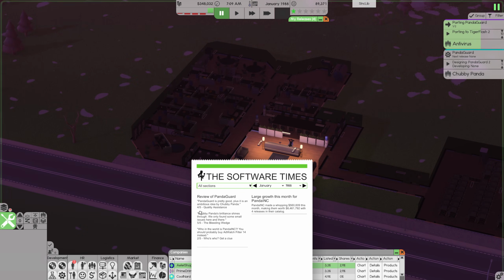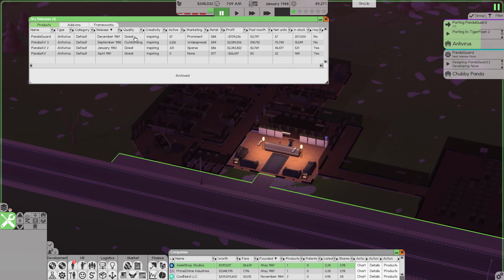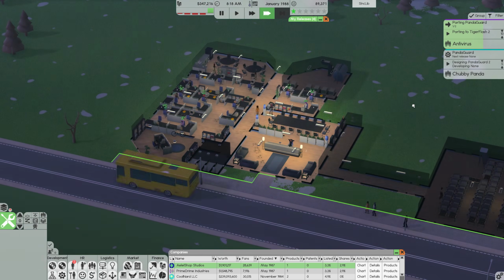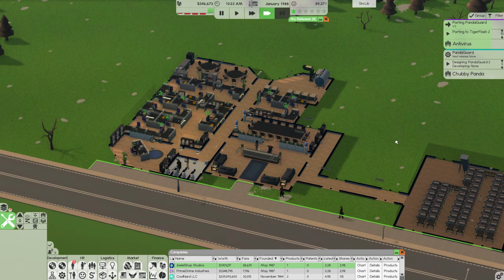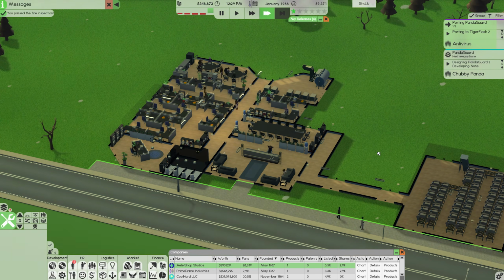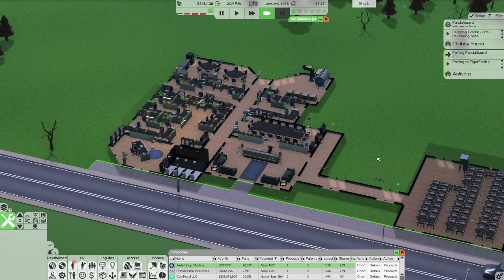A review of Panda Guard. 4 out of 5 stars for quality, 5 out of 5 for Bleeding Wedge, and no one knows who we are. That's not too bad. We have a look. It was great software with inspiring creativity. Not too bad. Just very unfortunate that I completely forgot to print copies. Don't forget to print copies of your software, guys. It doesn't work well. Passed our fire inspection, so that's always a bonus. We needed some good news today.